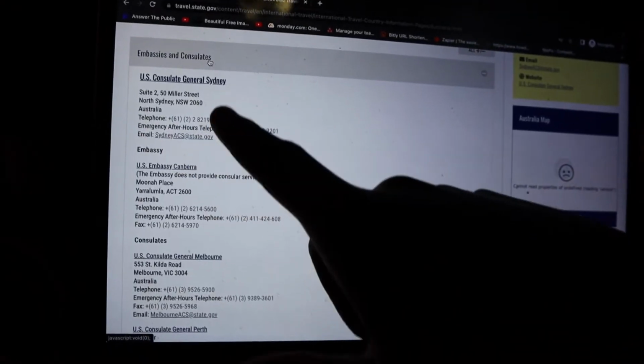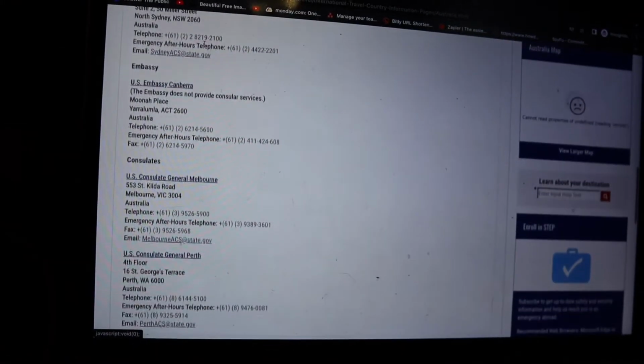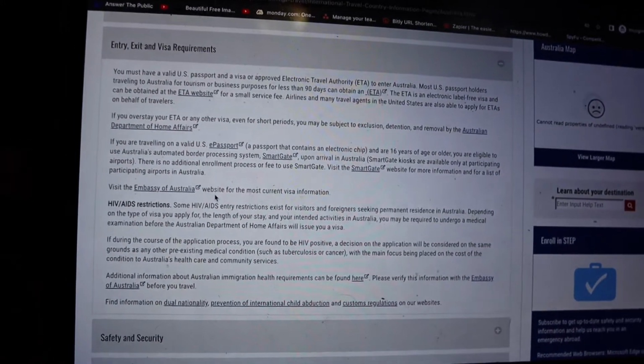The advisory also lets you know where all the local embassies and consulates that you might need to know are in Australia. It lets you know all of the entry and exit requirements for Australia, so you guys can read this, or just go to the website so you can read this. Now this is also important.